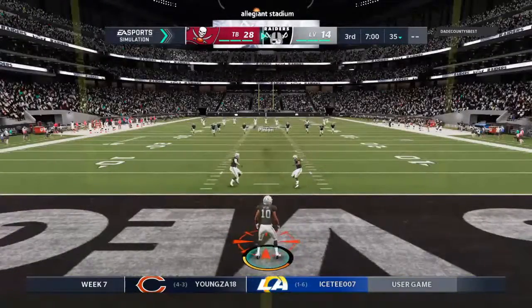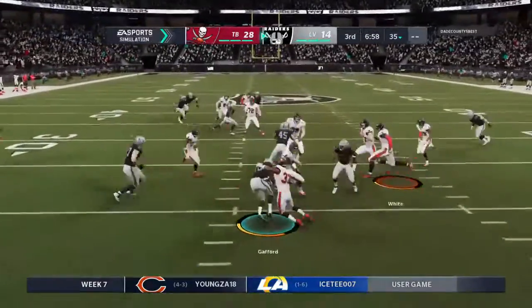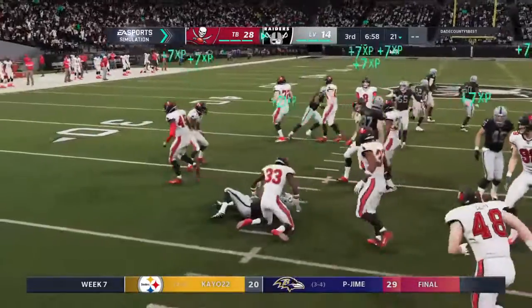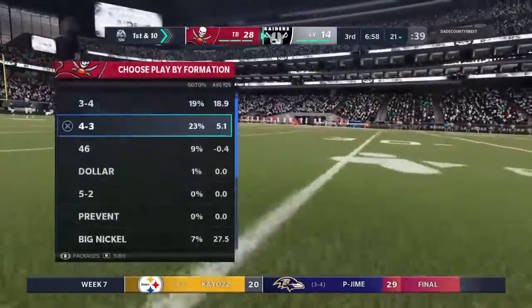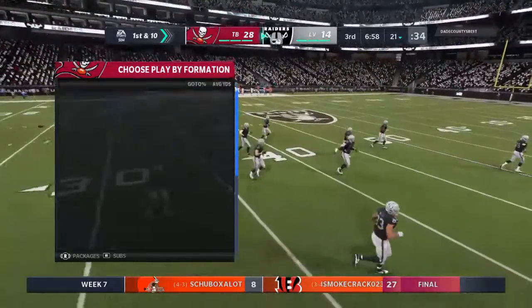The Bucs with the lead, and they'll get the football first as the second half is underway. And tackled at the 21-yard line, so a net negative there of 4 yards. At their own 21-yard line.